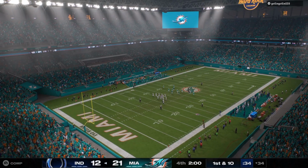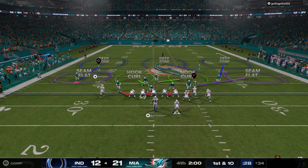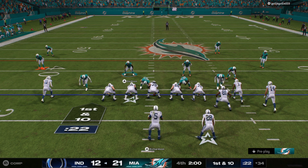Well, this defense certainly knows they're going to have their hands full trying to slow down this passing game. Here's an example on the very first play from scrimmage. I think we'll see some different looks, maybe some pressure from different places, but it didn't work there, and it's a quick first down.